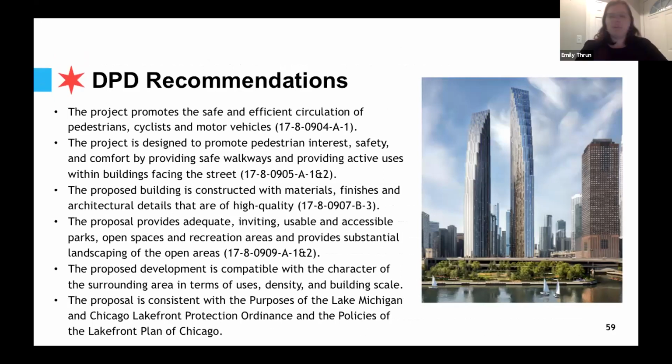Thank you. The Department of Planning and Development has reviewed the materials submitted by the applicant and has concluded that the proposal would be appropriate for the following reasons. The project promotes safe and efficient circulation of pedestrians, cyclists, and motor vehicles. The proposal includes the completion of the Riverwalk fronting the main branch of the Chicago River and will provide an underpass connection to DuSable Park. The project is designed to promote pedestrian interest, safety, and comfort by providing safe walkways and providing active uses facing the Riverwalk and Water Street.